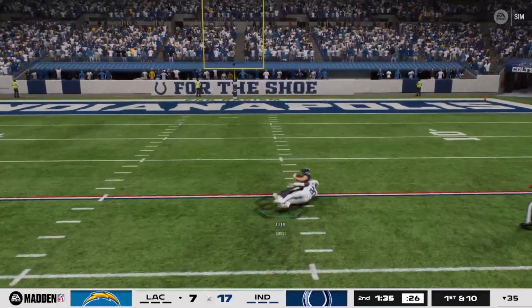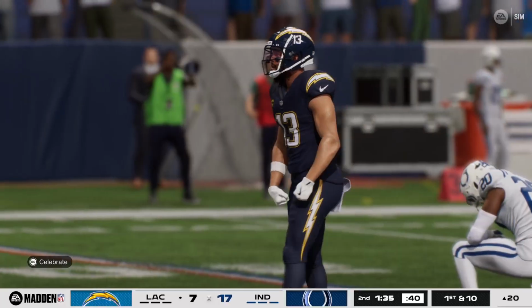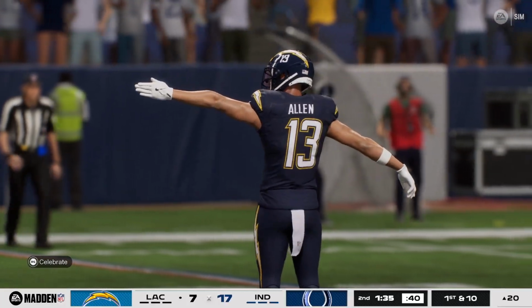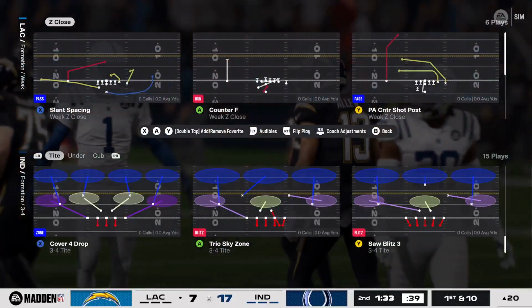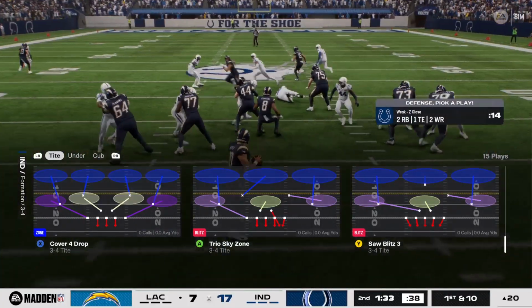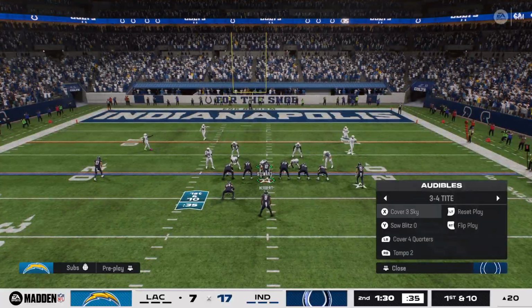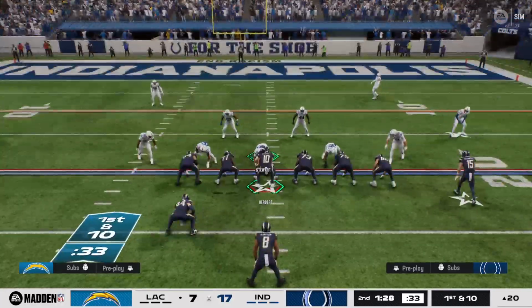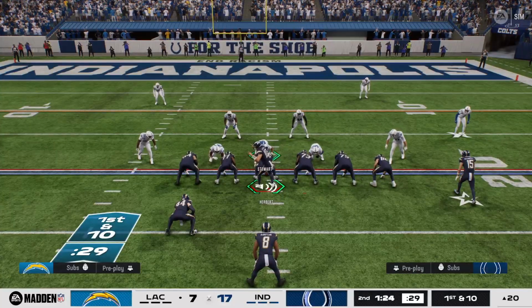caught inside the 35. And he's able to get it all the way down to the 20. A big play there for L.A. 45 yards. This is how you answer a touchdown at the other end. You come out throwing to start your own drive. And not just throwing, but pushing it down the field. And they come up with a big play as they try to answer back with a score of their own.